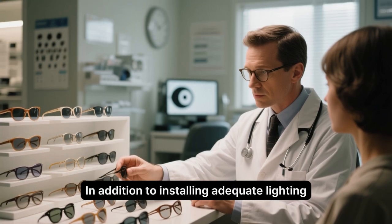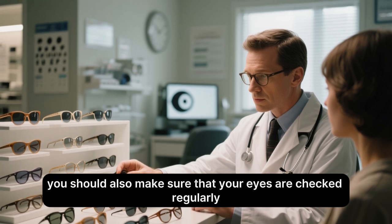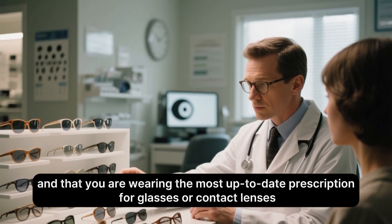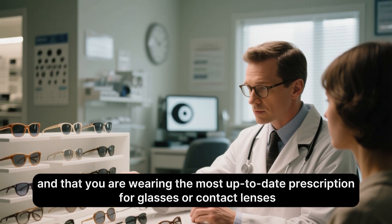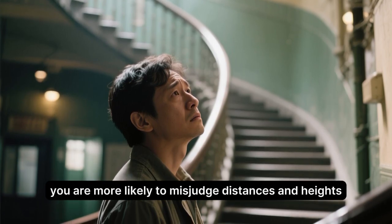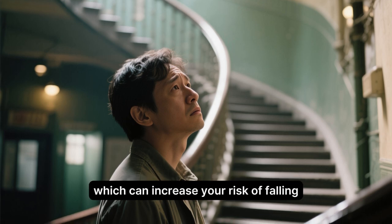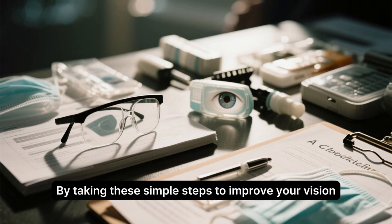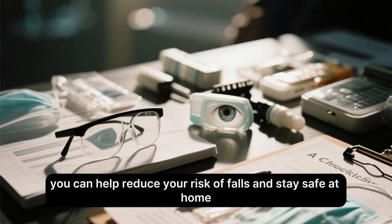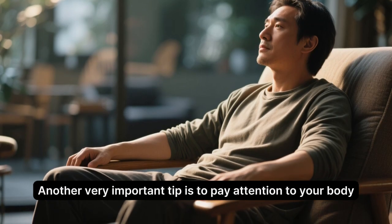In addition to installing adequate lighting, you should also make sure that your eyes are checked regularly and that you are wearing the most up-to-date prescription for glasses or contact lenses. If you have difficulty seeing, you are more likely to misjudge distances and heights, which can increase your risk of falling. By taking these simple steps to improve your vision, you can help reduce your risk of falls and stay safe at home. Another very important tip is to pay attention to your body.